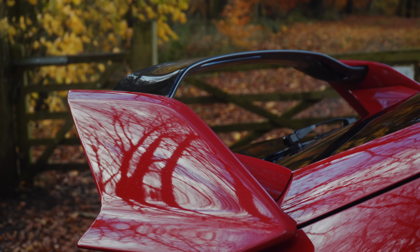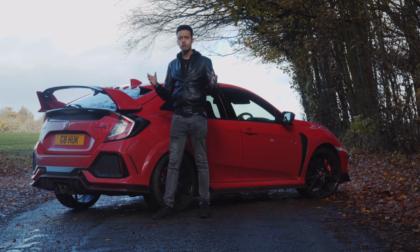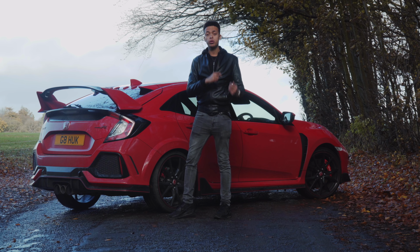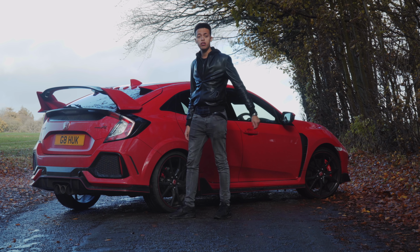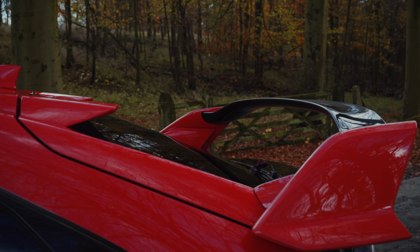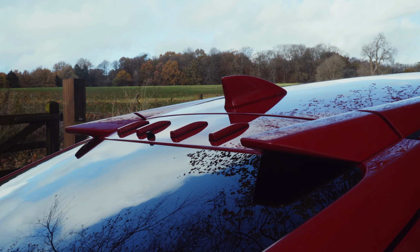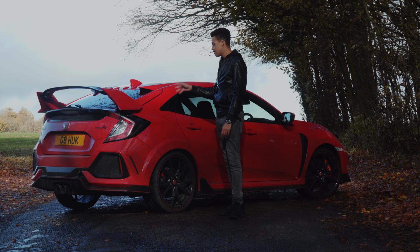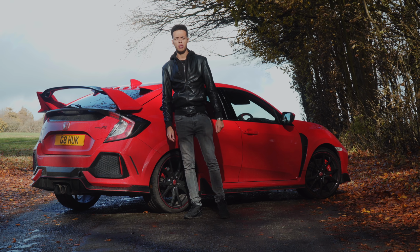This big spoiler provides proper downforce for the car, hence why it's got really high cornering grip, hence why it doesn't actually need four-wheel drive, meaning you save weight, meaning it's engaging to drive, meaning you can actually get a bit of tail out action. So the next time you see a Honda Civic Type R and you're thinking, oh, the designers have just plonked it on there for styling's sake, it's not. It's actual serious downforce and it helps with stability, hence why it got a really good Nurburgring time.